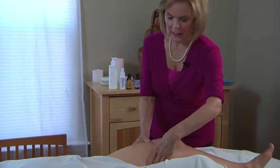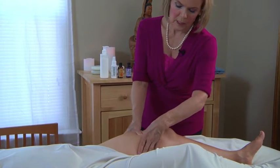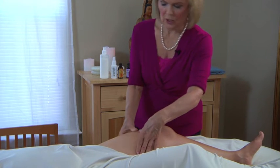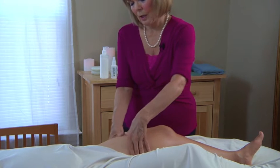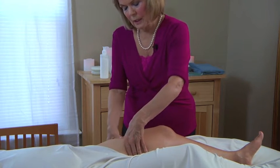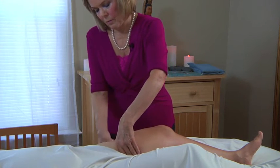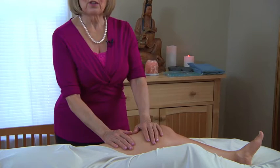An example of a cross-fiber technique would be in the upper part of the leg, and the cross-fiber would be just like this, where you're moving your thumbs across the band of muscles. And then slowly move up the length of the muscle. And you can also, of course, use cross-fiber technique in other parts of the body.